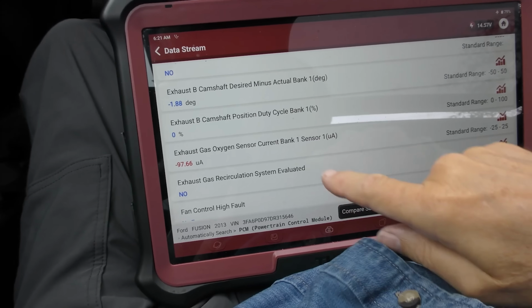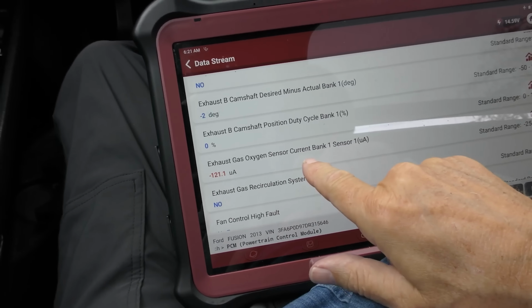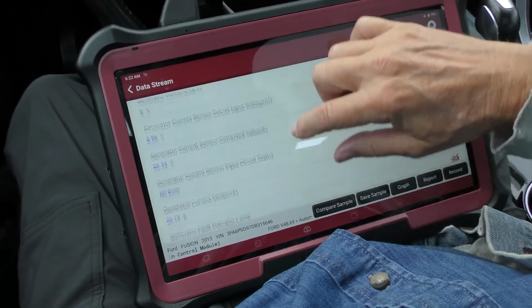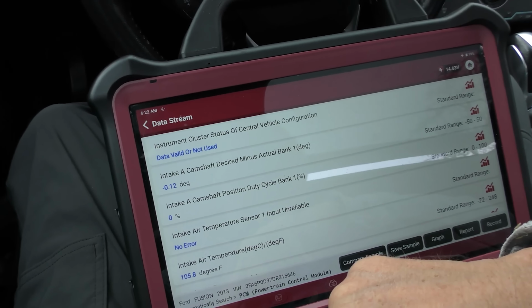Now, you can see bank 1, the exhaust gas oxygen sensor. The data's way off. This is sensor 1, right near the engine. See, everything else so far is blue, meaning that data's good. The injectors, you can see them all. They don't have any errors. Nothing wrong with the injectors. But you can see again, on bank 1, the camshaft moves around. The bank 1 cam is obviously worn with 200-something thousand miles.